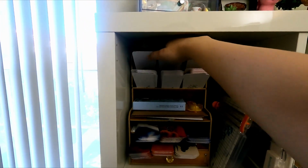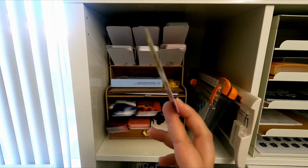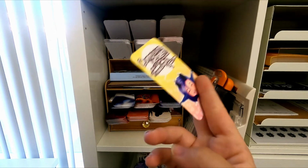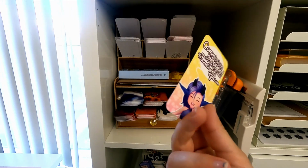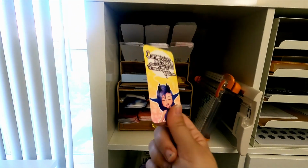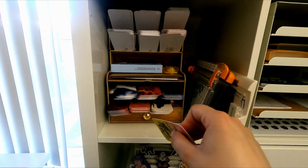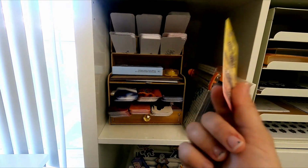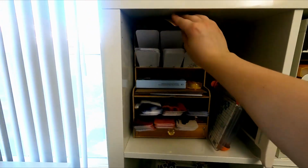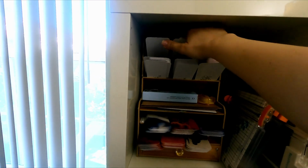I have old business cards, which I'm keeping because I want to learn how to make my own paper. I just need the space to do so because I think it stinks when you make your own paper, so I need a well-ventilated area, but I should probably get a box and just throw stuff in there where I can learn how to make my own paper, because I think that would be cool. So I'm keeping those. Oh my god, go back in, go back in.